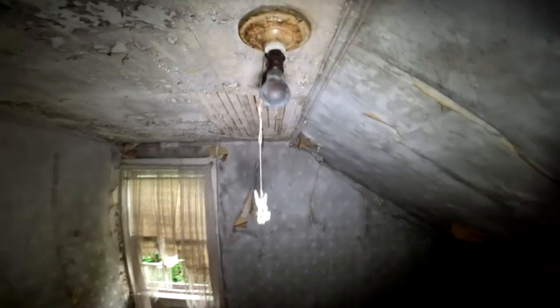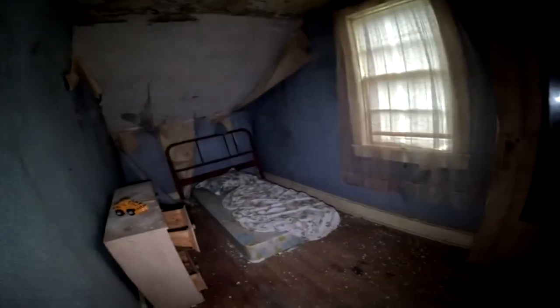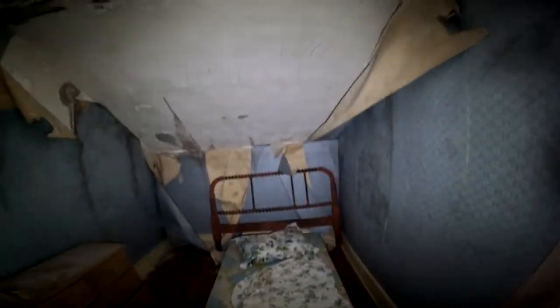This, I think, is one of their bedrooms where they had the letter hanging. Light bulb there, still intact. But I don't know what that is hanging from it. Look at that little waste can. That's so cute. And another bedroom with a creepy mirror. And somebody's jacket. Very interesting. Just a mattress.